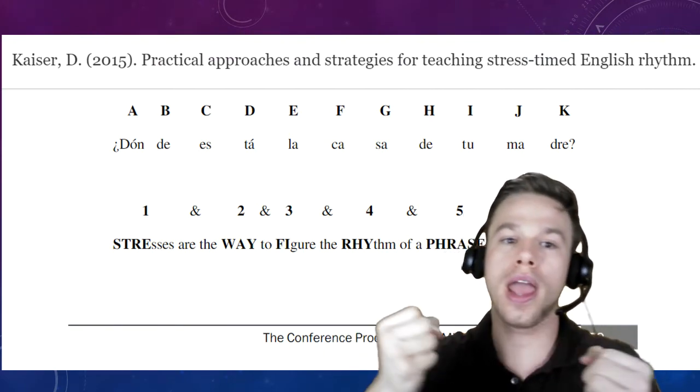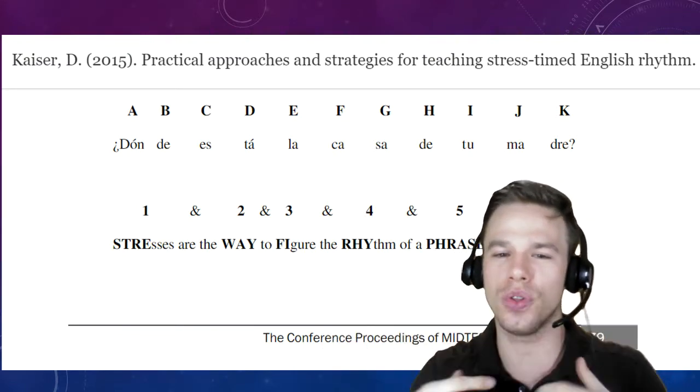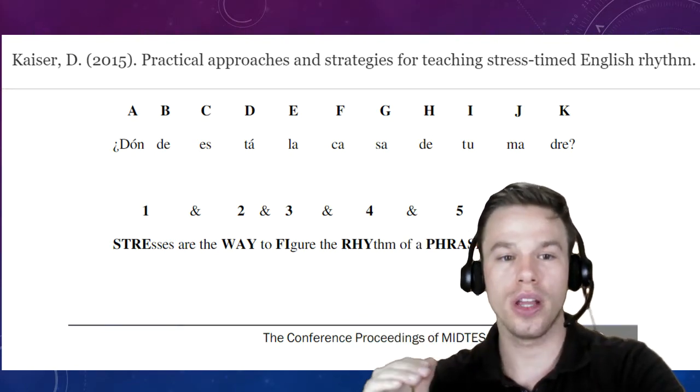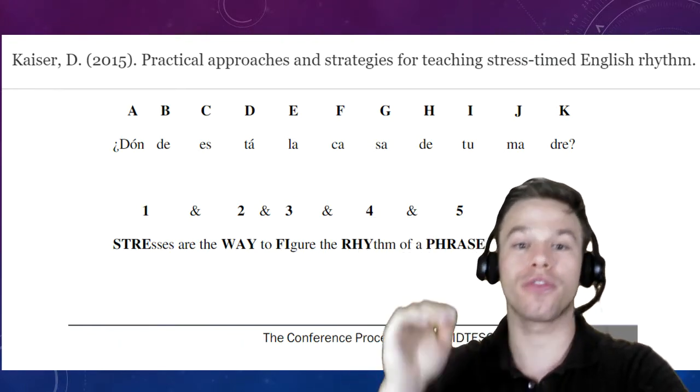Stresses are the way to figure the rhythm of a phrase. So they can feel the length of those stress syllables. There's also the raising hand that Kaiser recommends. So now you're focusing on the pitch. Stresses are the way to figure the rhythm of a phrase.